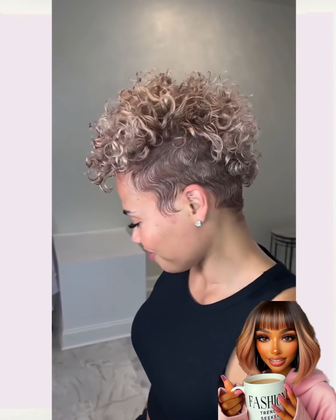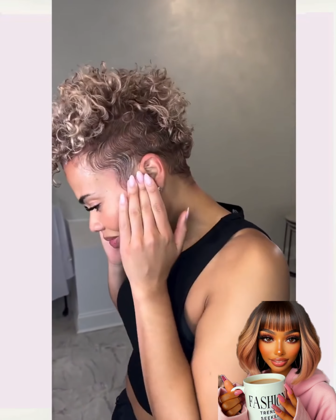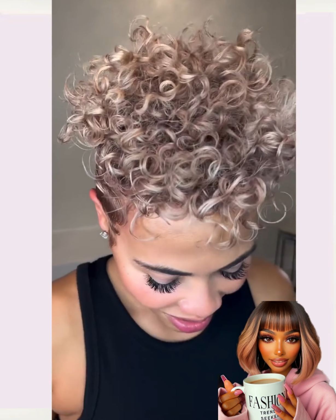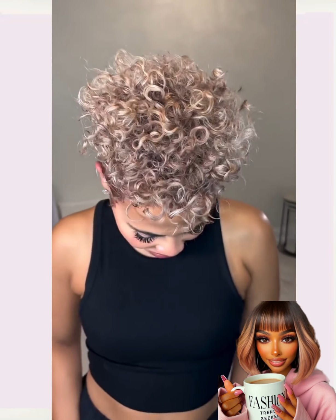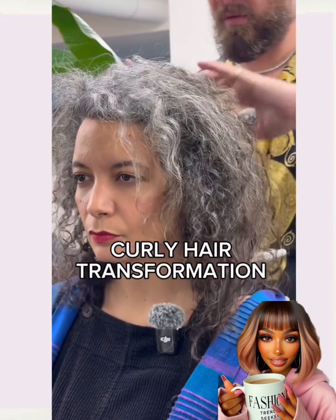And this is kind of like a cute, curly pixie cut. She's got the nice waved sides going there, kind of giving us like that mohawk pixie vibe. Very nice curls going there at the top and through the back.